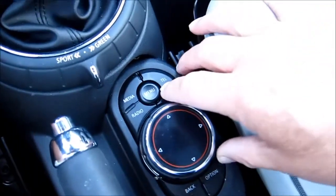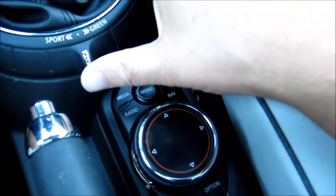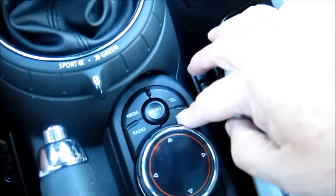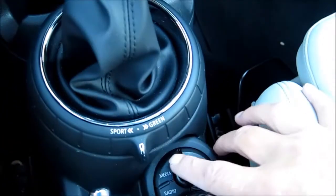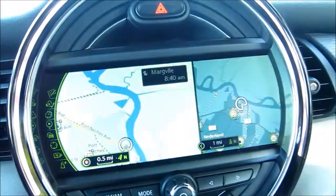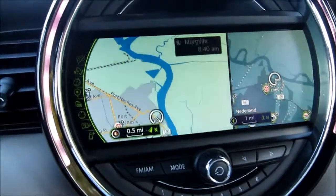Now, this is where we're going to see our drive modes of sport or green, but we're also going to see that this is where we're going to see our menu, where we can go to our nav system, we can go to our radio. All these are controlled right here, easy to reach and get to. Got some pretty good graphics.